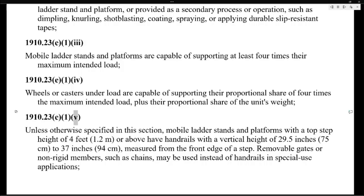1910.23(e)(1)(v) Unless otherwise specified in this section, mobile ladder stands and platforms with a top step height of 4 feet, 1.2 meters, or above have handrails with a vertical height of 29.5 inches, 75 centimeters, to 37 inches, 94 centimeters, measured from the front edge of a step. Removable gates or non-rigid members, such as chains, may be used instead of handrails in special use applications.